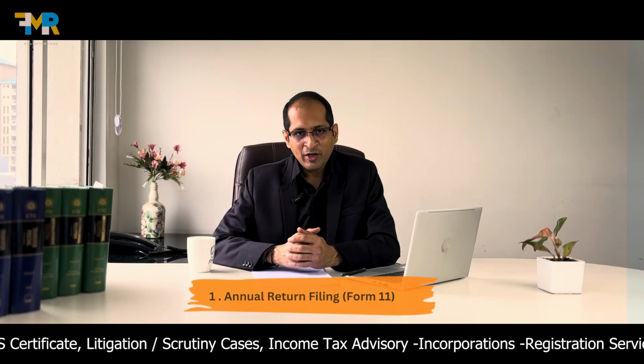Let's break it down. First, annual return filing, Form 11. Picture this. It's the end of the financial year and it's time to summarize your LLP's activities. That's what annual return Form 11 is all about. Every LLP must file this form with the Registrar of Companies within due timelines at the end of the financial year. It's a snapshot of your LLP's partner details and other key information. Missing this deadline? Not an option. It could lead to hefty fines. So make sure it's on your to-do list.